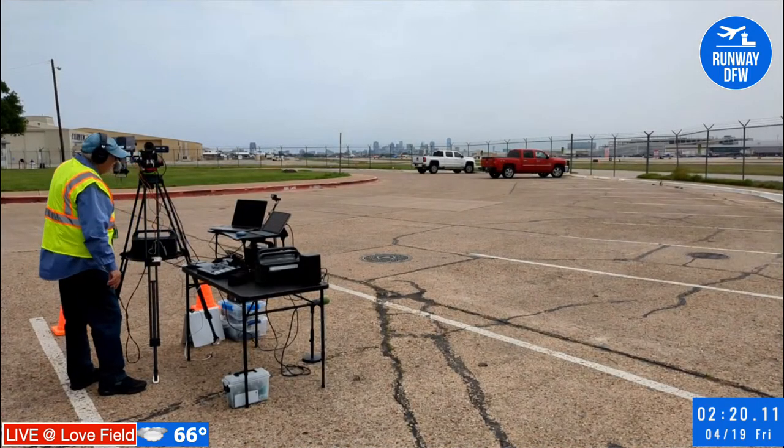As you can see, a mostly cloudy day with the sun peeking through here. Departure 7 X-ray Victor, good day. So that was a Learjet 45, headed off to parts unknown.